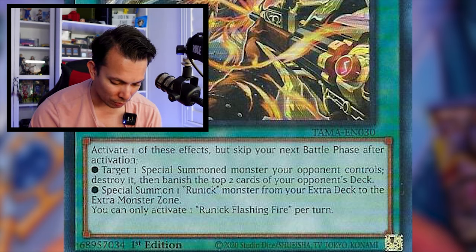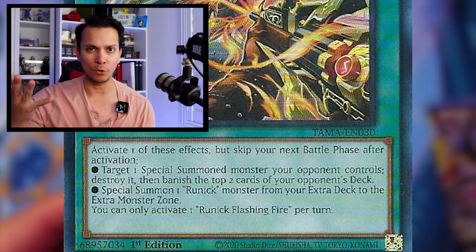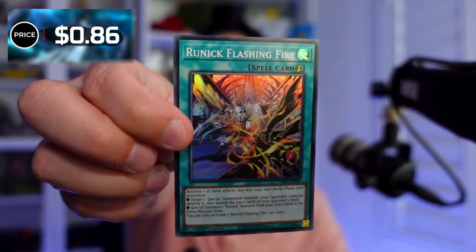Or you can special summon one Runic monster from your extra deck to the extra monster zone. Don't activate. That's actually kind of decent, if you have like a Runic deck to use. Decent price for a super, but still bad at 86 cents. 86.